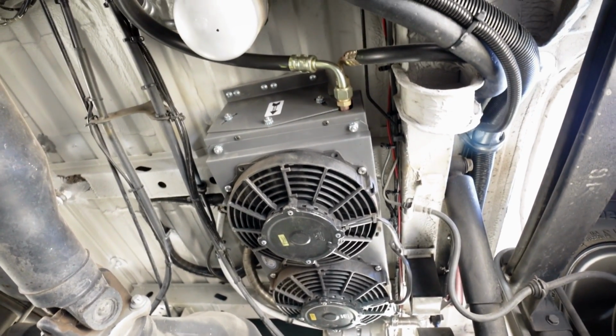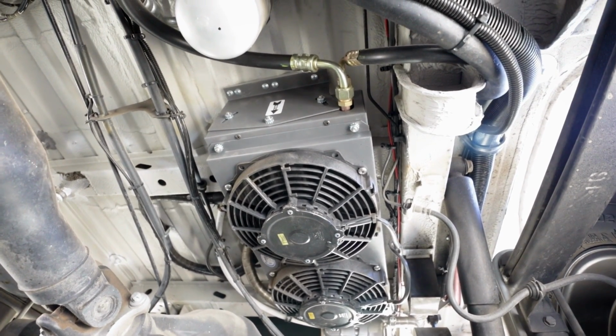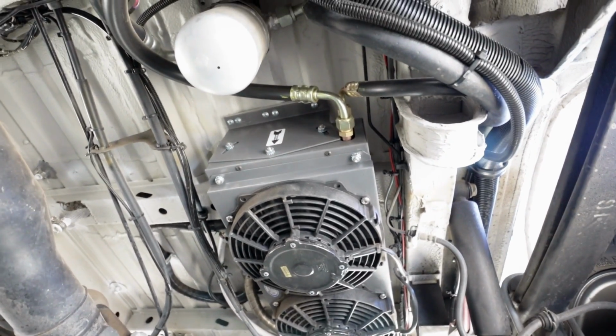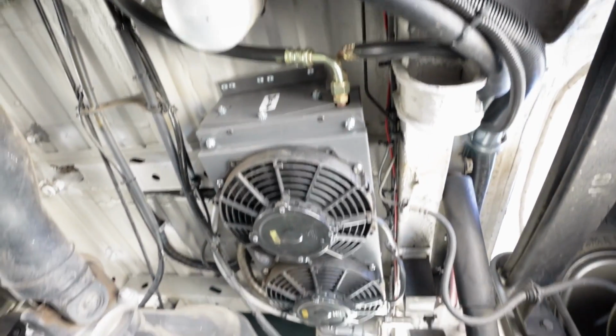So right here is our basement AC system. The manufacturer is Dankhard. It's what we've been using in our pop-top vehicles. So instead of doing our rooftop AC, it works really, really well for our customers with our pop-tops.